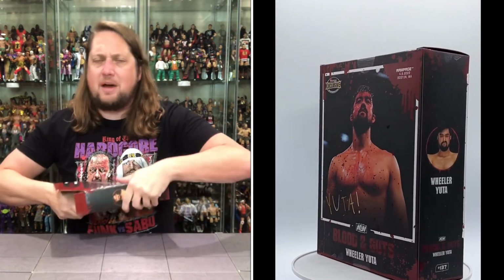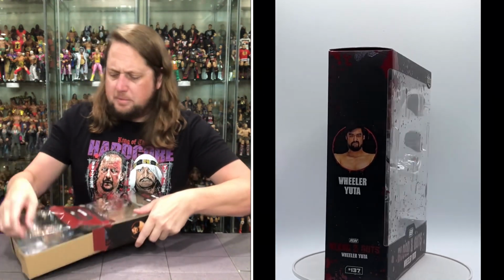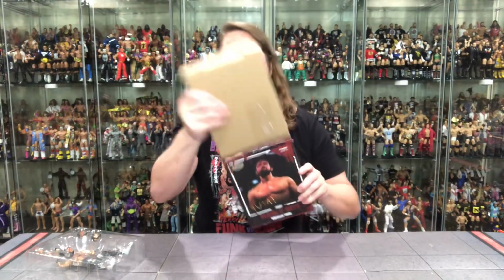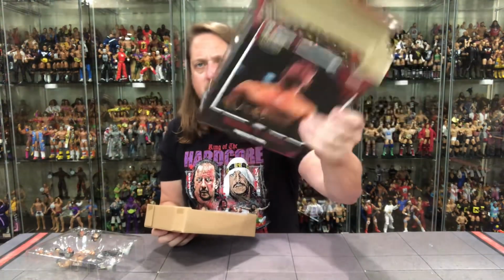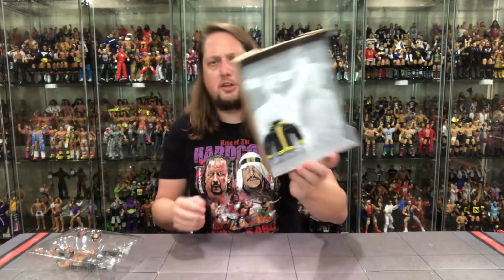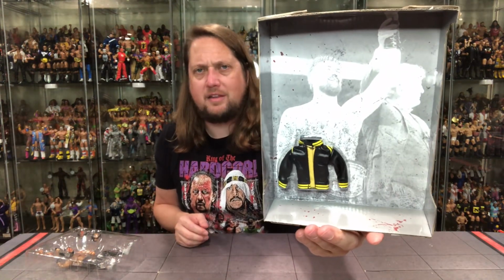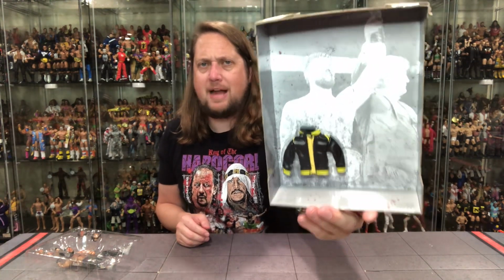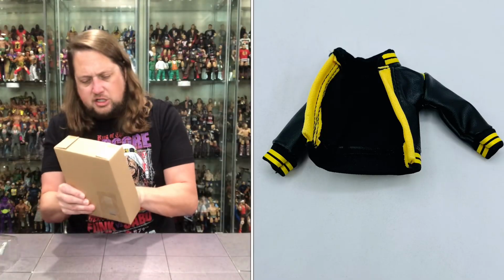Let's see what all the fuss is about. There's always fuss about the Blood and Guts, as we do know. Pull that out right there. You do get a little, oh, I didn't even notice that, but there's the packaging there. I didn't notice it came with a jacket in the background. I think that is really cool. So that's locked in on the back of the package. Get a little bit of a glamour shot back there as well. So that's a nice little attention to detail.